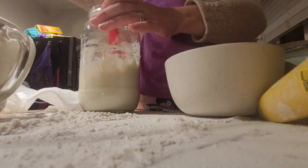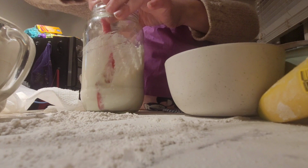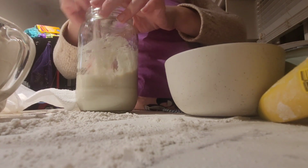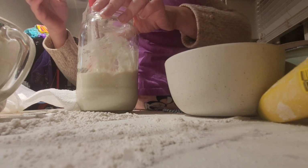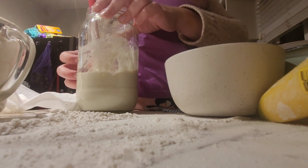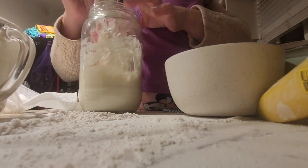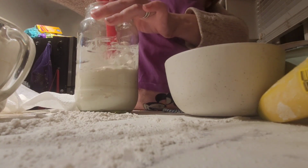I would like to get this nice and happy so that tomorrow I can have a whole bunch. Now, I could have just not discarded anything too and just set it. I could even split the discard and feed and have two at one point. I would have two different jars going and alternating between the two of them. It just depends what you want to do with it. Like I said, a whole bunch in that sentence.